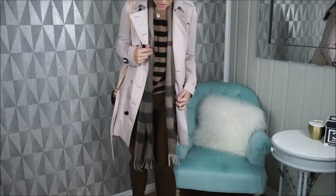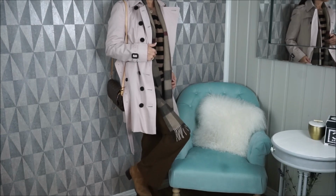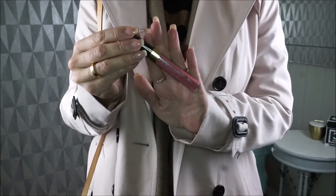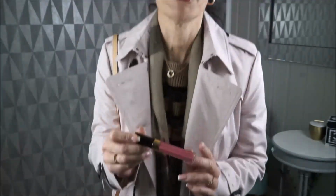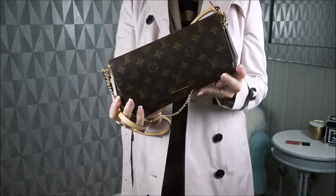And for my shoes, I have these suede boots in brown. Yeah, and for my lips, I have the Chanel 119 on my lips. This is the favorite MM in the monogram.